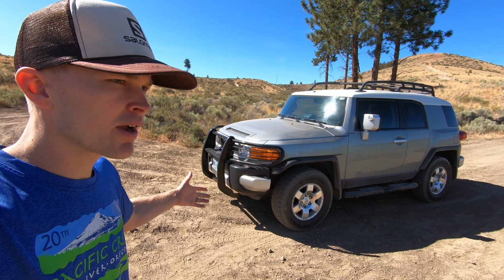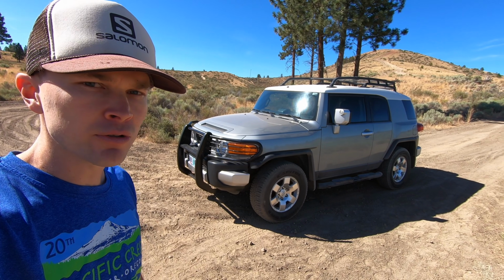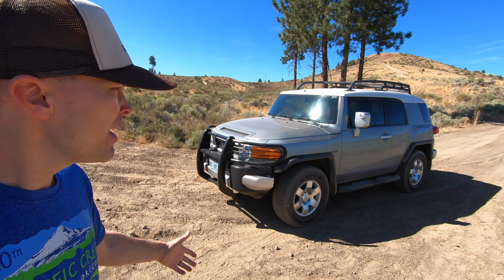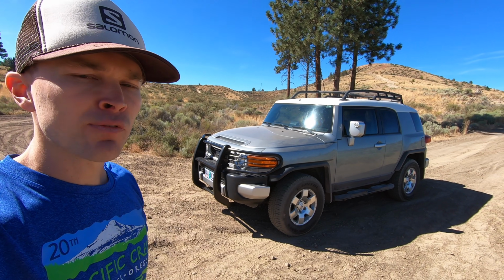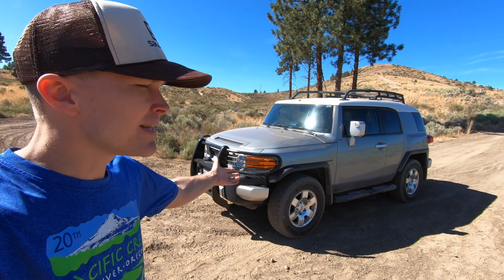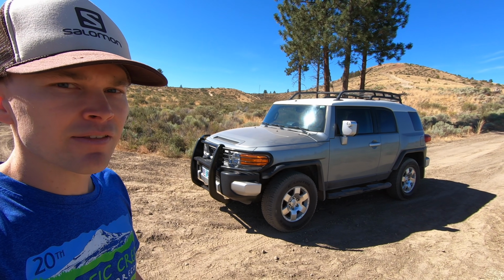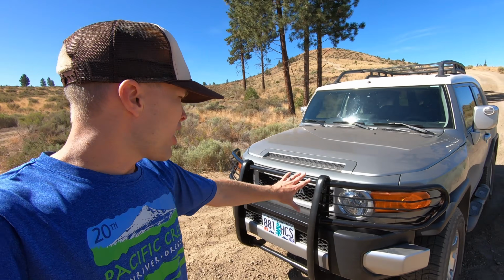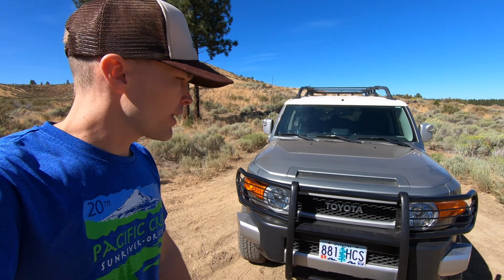It's got this really rugged, aggressive, outdoorsy off-road look to it. At the same time, it's a little bit retro, paying tribute to that FJ40, but then it also is a very modern, futuristic looking vehicle. So it's got this really cool combination going on, and there's really nothing else out there that looks quite like the FJ Cruiser.